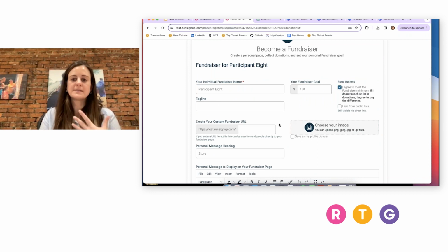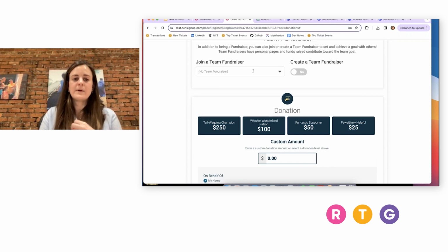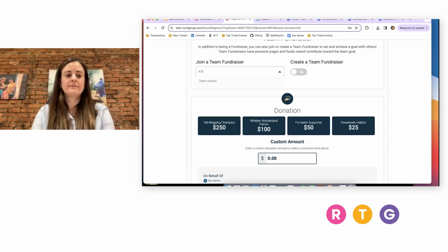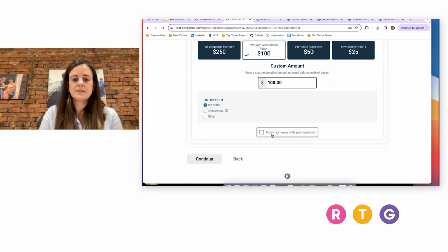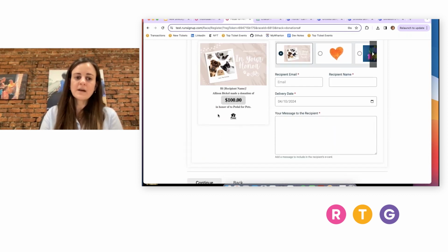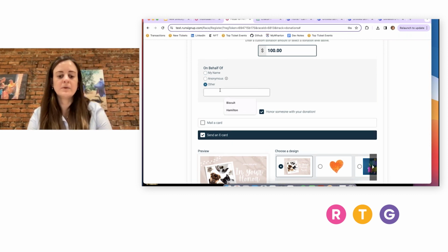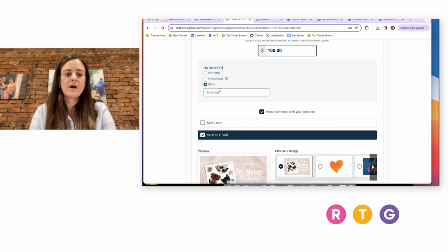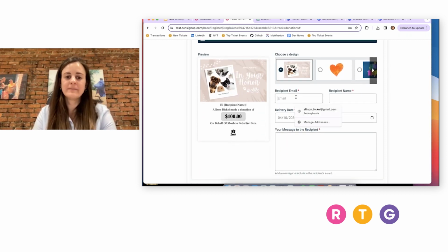So this step is still going to look the same as it normally would. But we can have them join a cat team, so we can see what that's going to look like. And then we'll make a donation and we'll honor someone with a donation. So I'm going to honor Johanna. Oh, I'm going to honor Johanna's cat, Moab, because we were just talking about him.